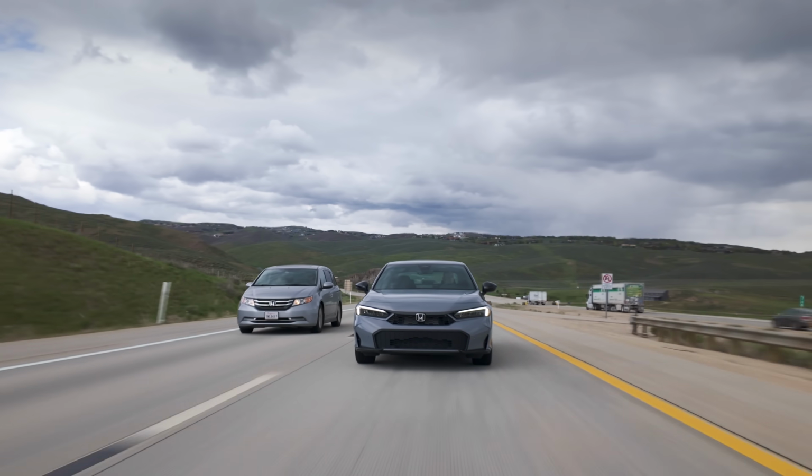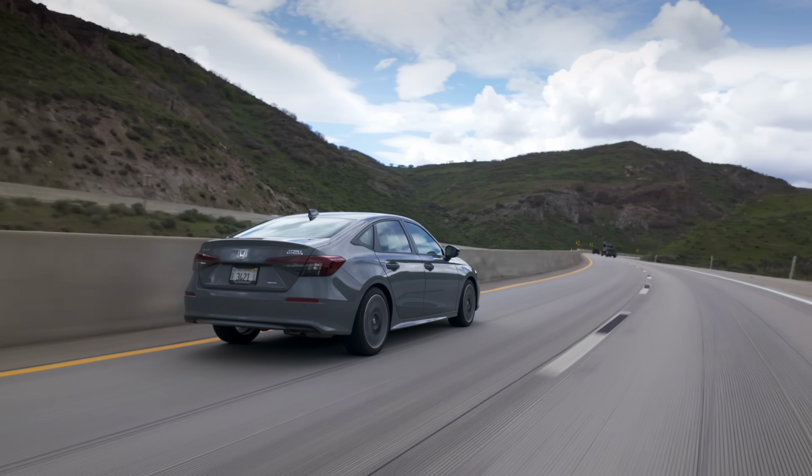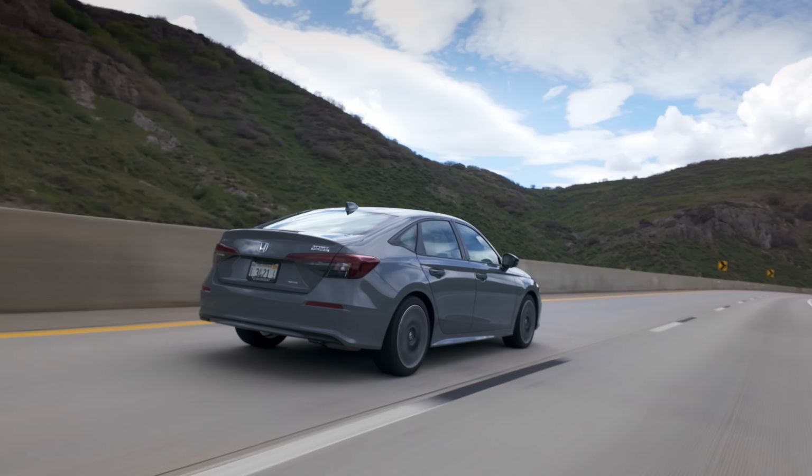Yep. But any car would be. It's not the best sounding 4-cylinder, but who cares? The fact that it has all the power and slightly more than an Si, and it only weighs a couple hundred more pounds, is impressive.